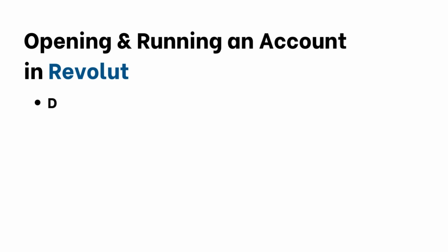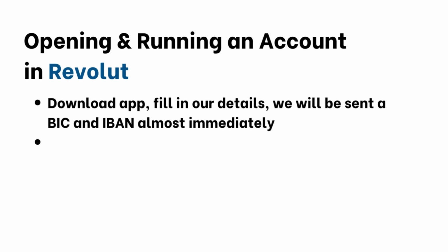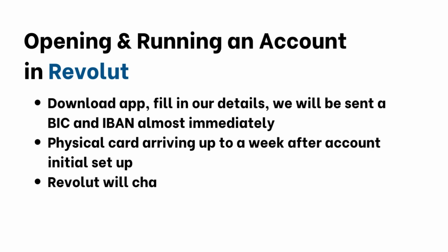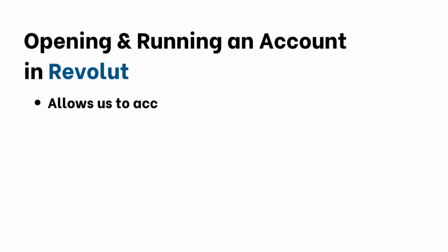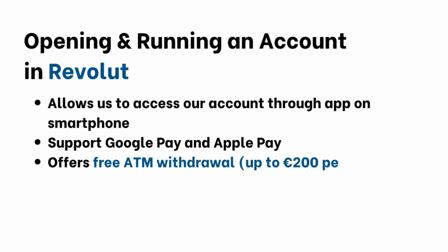So when opening and running an account in Revolut, just follow these steps. Download the app, fill in all the necessary details, and you will be sent a BIC and IBAN almost immediately. The physical card arrives up to a week after the initial account setup, and Revolut will charge you €6 to set up an account. Free day-to-day banking, no maintenance and annual fees. It allows us to access our account through the app on a smartphone, supports Google Pay and Apple Pay, and offers free ATM withdrawals up to €200 per month. A 2% fee is added to withdrawals over €200.